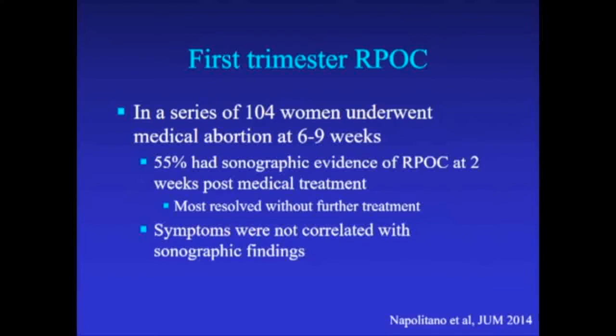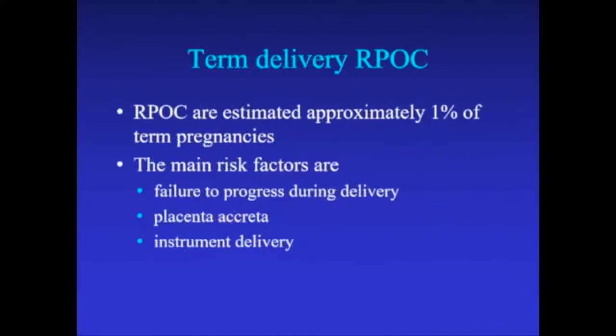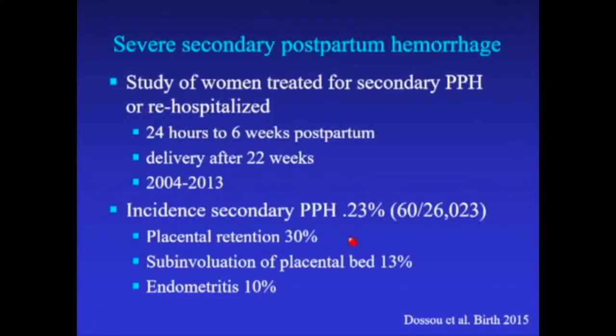And so using retained products in the first trimester situation is different than when you use that term after a 2nd or 3rd trimester delivery. So the term retained products is thought to occur in about 1% of term pregnancies, and the main risk factors are failure to progress during delivery, placenta accreta, and an instrument delivery.